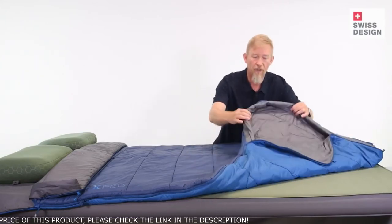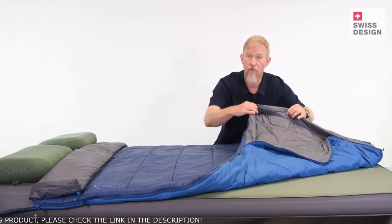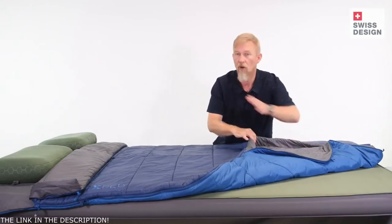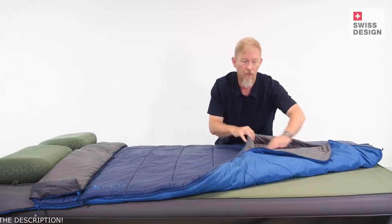While I've got the bag open, you'll notice that there's a zipper draft tube. This zipper draft tube goes clear around the perimeter zipper, completely blocks out all of the cold, and keeps in the heat where you want it.